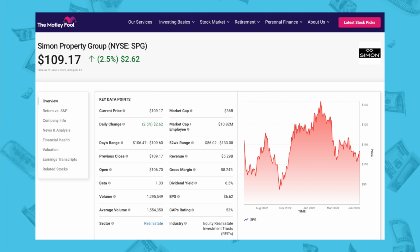The third REIT on our list is Simon Property Group, stock ticker SPG. Simon Property Group is the largest mall landlord in the U.S. today. They have a market cap of $36 billion. Over the past 12 months, shares are flat, and year to date, they are down 7%.